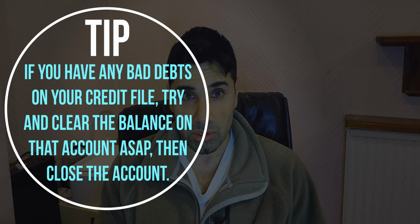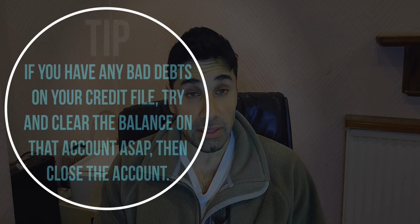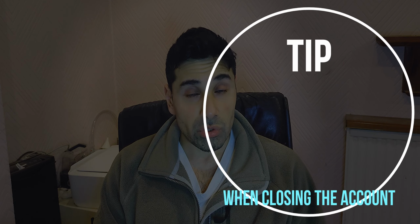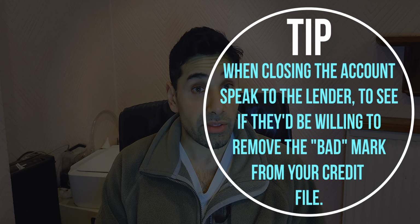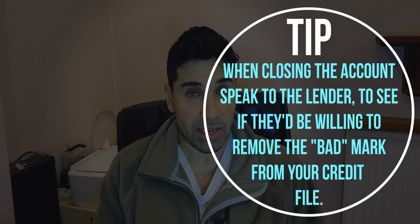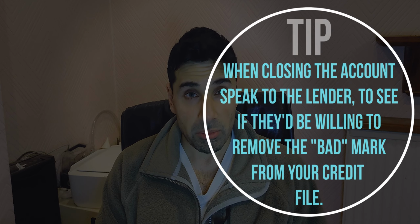If you do have a particular account for which there is a late payment or no payment, what I would do is try clearing the balance completely and then closing that account. Before you close the account, contact that particular organization and tell them that, look, I want to clear the account and I'm going to clear the account now, but is it at all possible for you to remove the late payment mark or the no payment mark from my credit file? They might say no, maybe they might say yes, but it's worth a go.